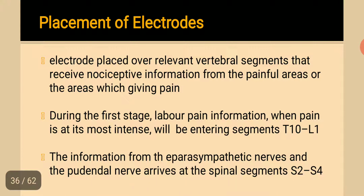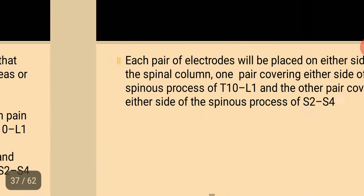Placement of electrodes. Electrodes are placed over the relevant vertebral segments that receive nociceptive information from the painful areas. During the first stage, labor pain information, when pain is at its most intense, will be entering segments T10 to L1. The information from the parasympathetic nerves and the pudendal nerve arrives at the spinal segments S2 to S4.